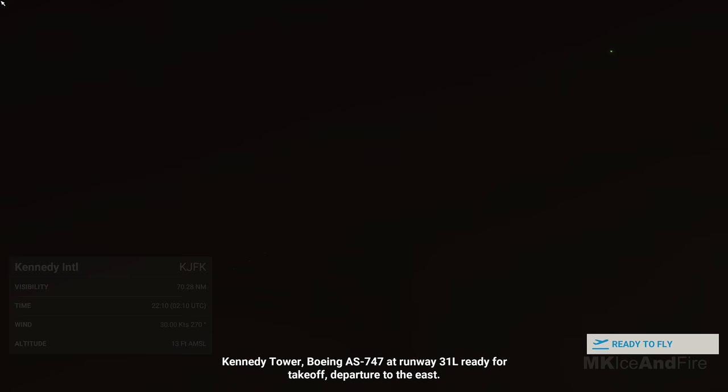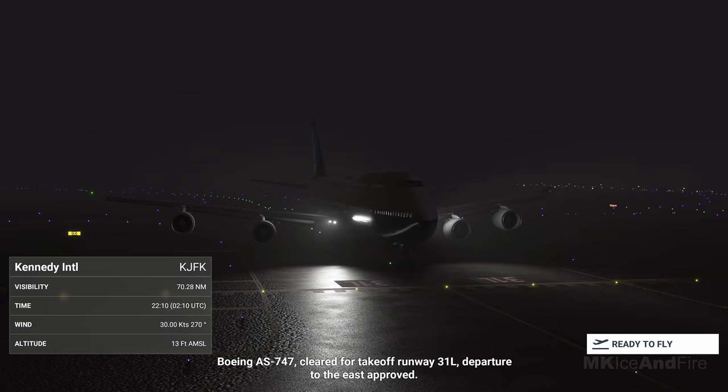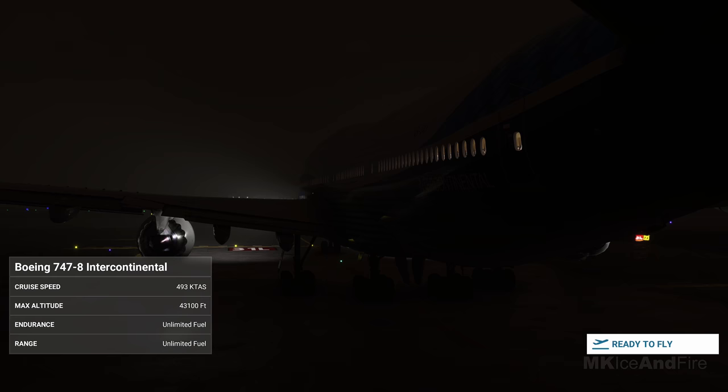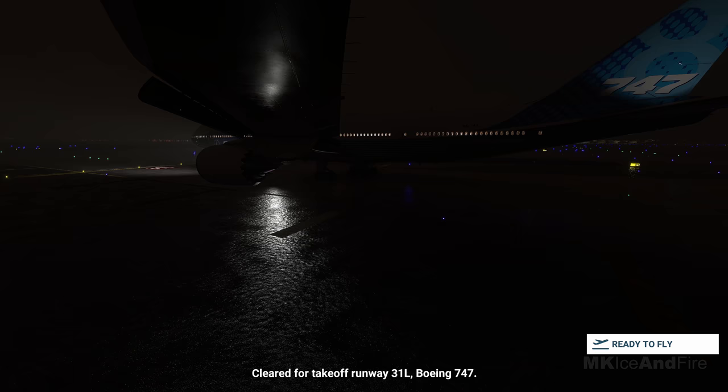Kennedy Tower, Boeing Alpha Sierra, 747 at runway 31 left, ready for takeoff, departure to the east. Boeing Alpha Sierra, 747 cleared for takeoff runway 31 left, departure to the east approved. Cleared for takeoff runway 31 left, Boeing 747.